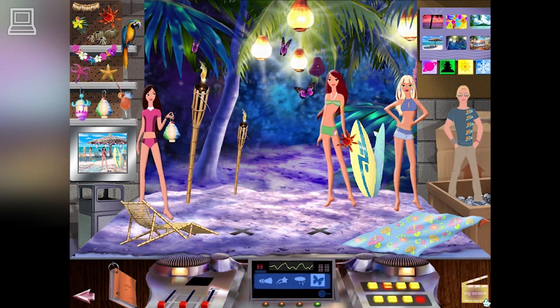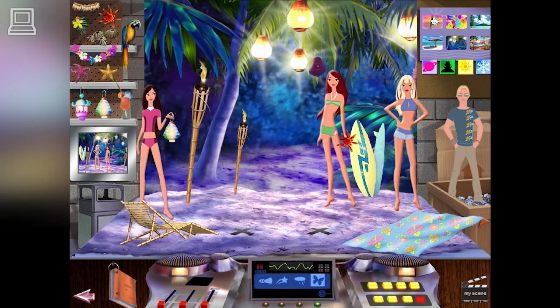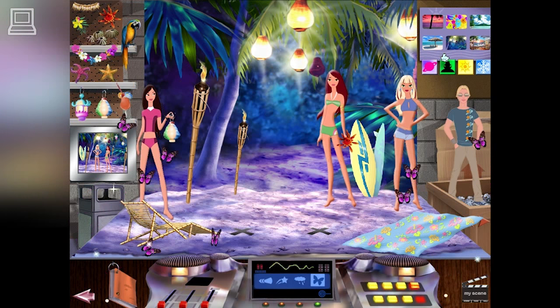To hear the script, click on it. Click here to see some set design ideas. To pick a backdrop for the scene, click on one. Let's add some props to the scene. To add a prop, just click on the one you want to add, then click anywhere in the scene to add it. The small props on the shelves can be used as decorations.